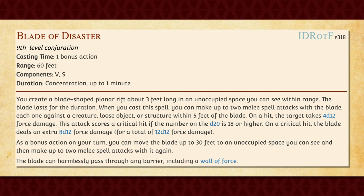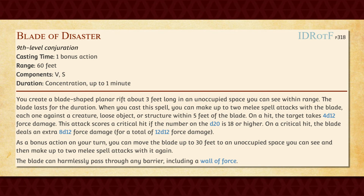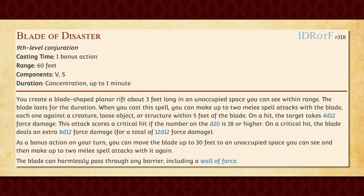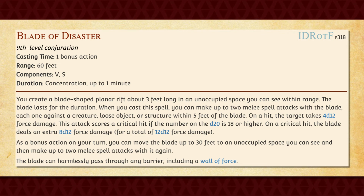And finally, we've got Blade of Disaster, which is a 9th level conjuration spell. As a bonus action, you summon a blade-shaped planar rift that lasts for up to 1 minute as long as you maintain concentration on the spell. The blade can make 2 melee spell attacks against targets within 5 feet of it, dealing 4d12 force damage on a hit, or, if it crits on a natural 18 or higher, a staggering 12d12 force damage. On your following turns, you can use your bonus action to move the blade up to 30 feet before it attacks again, and as a part of its movement, it can even pass through any barriers such as a wall of force.